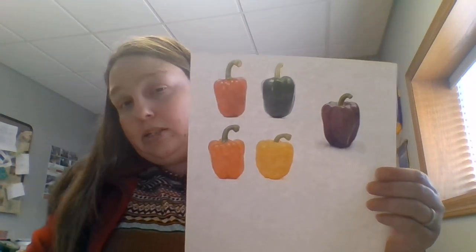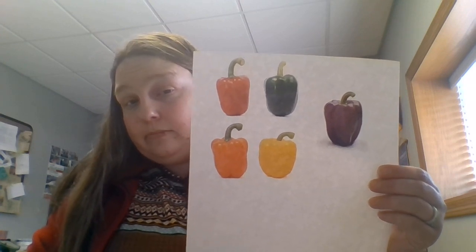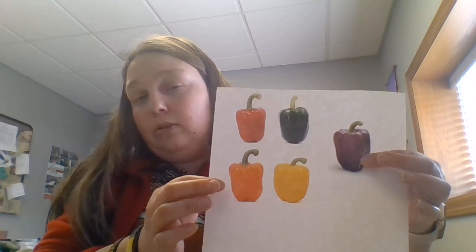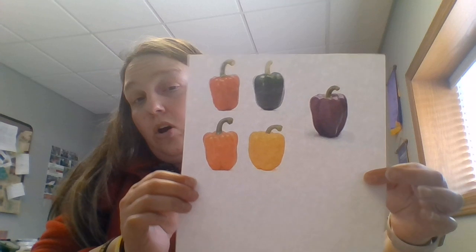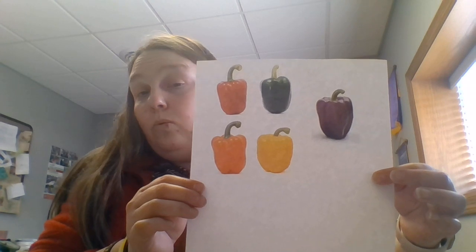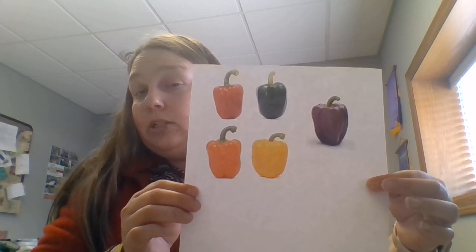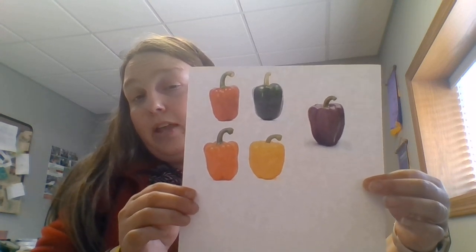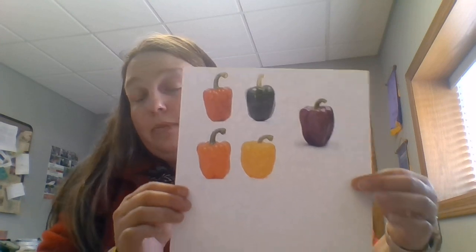Now, we talked about different colors and what they are. I have a picture of all of the different colored peppers that you can get in the store. Red, green, purple, yellow, and orange. They are all the same. They all taste maybe a little bit different. One or two might be a little bit milder and sweeter, but they all have a nice flavor to them. They're not spicy at all. These are a nice, soft, mild flavor for you guys. They're really, really good.